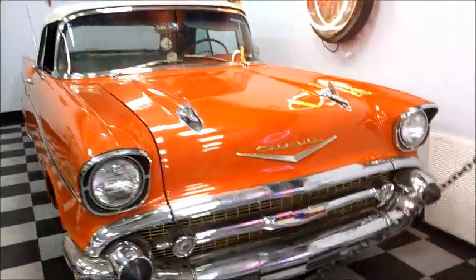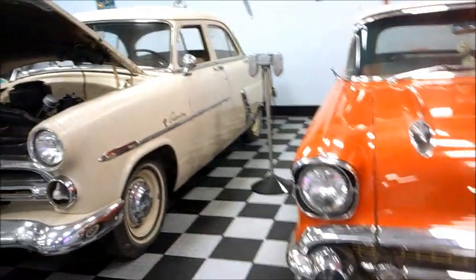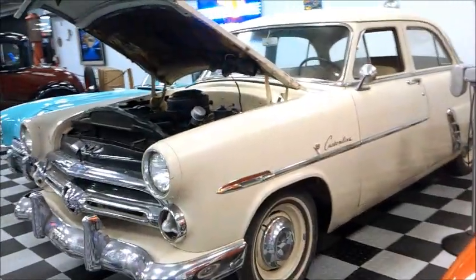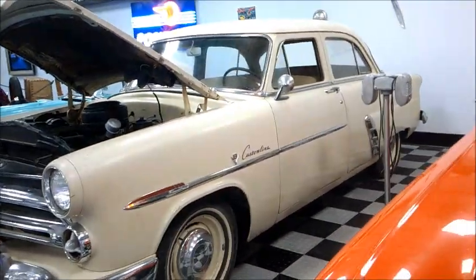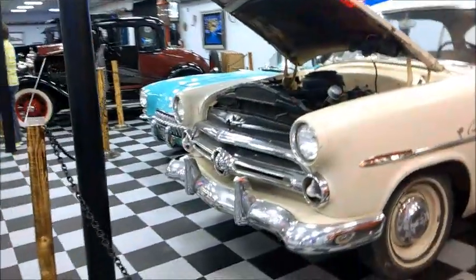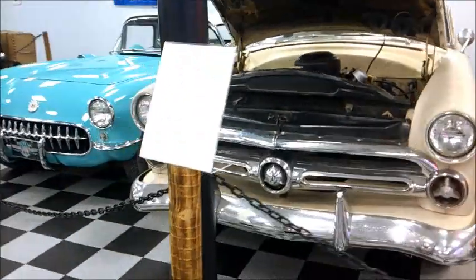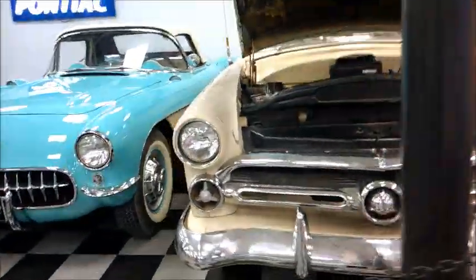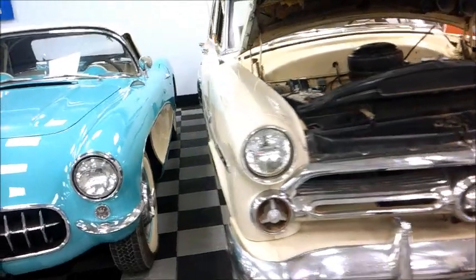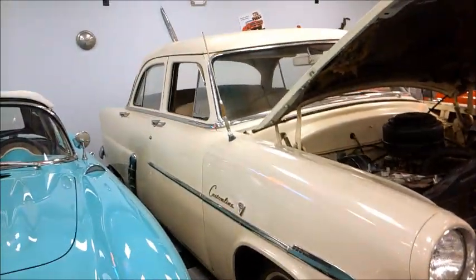I was 1 year old. And then here's a custom line. Look at that. That is a big car. It's Ford. 1952 Ford Custom Line. They're really bigger than they look.